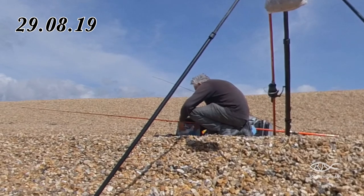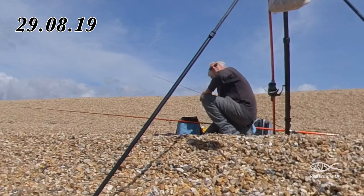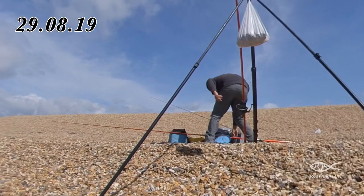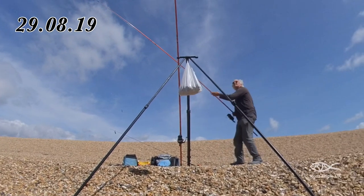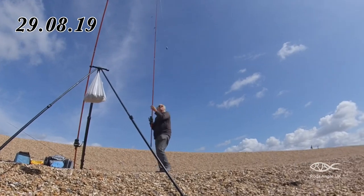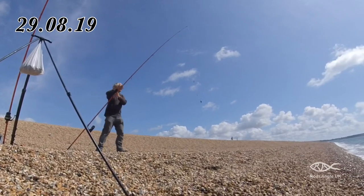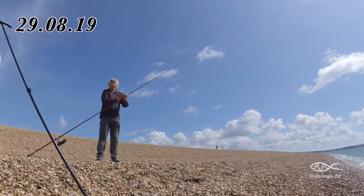I should have known that something wasn't quite right by the fact that there wasn't great big banks of weed on the shingle when I arrived. If this spot had been fished recently, that's what I would have expected to find when I'd got here. I normally start by only casting about 60 yards out, expecting to be weeded up straight away.